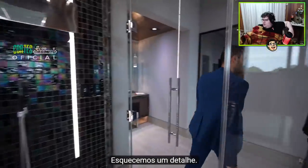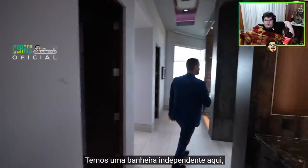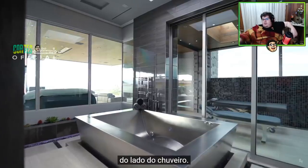We forgot one detail. We didn't forget, but we could have probably taken that better route. We have the freestanding tub here, right next to the walk-in shower.